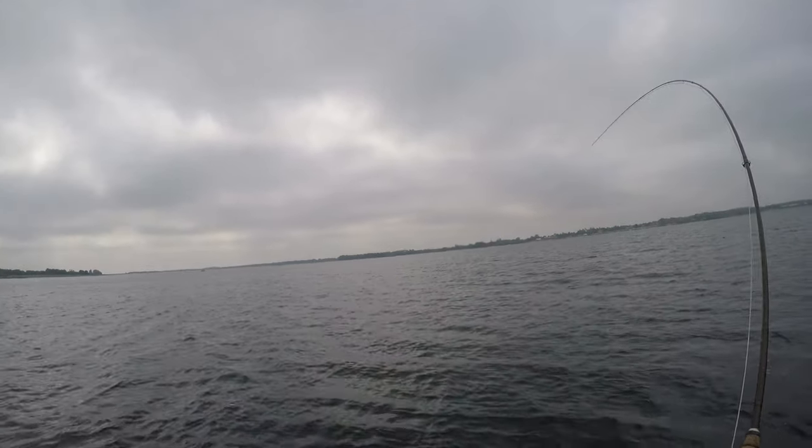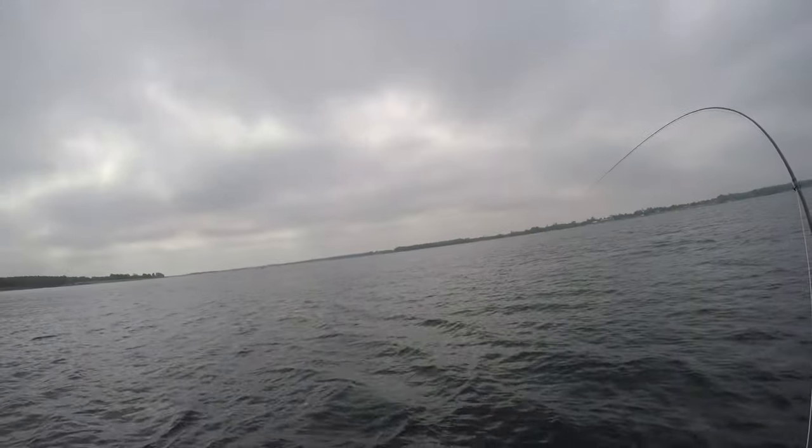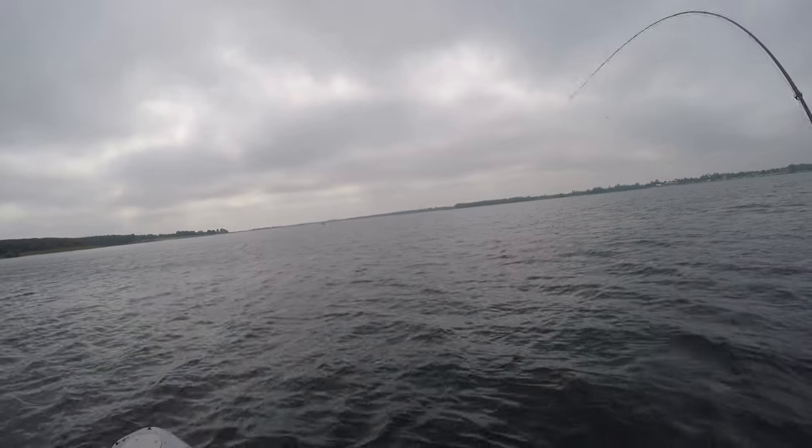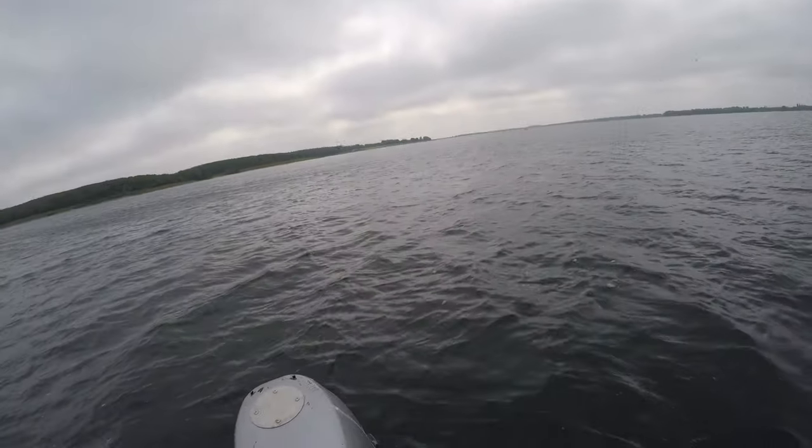Oh, didn't he hit that? Whoa! Did he come charging after that? Hey, look, yeah, he's got a pair of shoulders on him, but I don't know. Yeah, he didn't half hit it. Wanted that. Big red feeder.